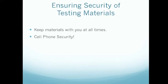Another issue that's very important that we need to monitor is cell phones. There should be no use of cell phones or other electronics at all during the testing session. So it's your responsibility to make sure that cell phones are not out at any time during the testing period. One thing that you could do would be just to have all students keep their cell phones put away.